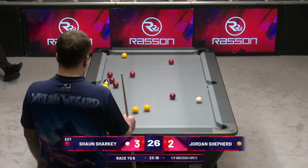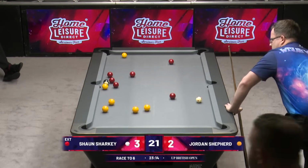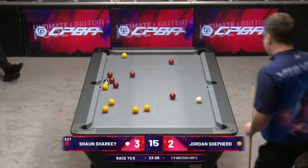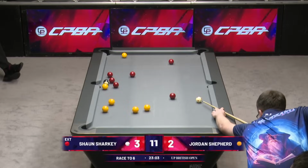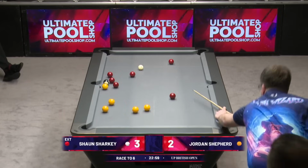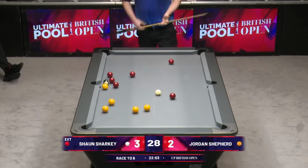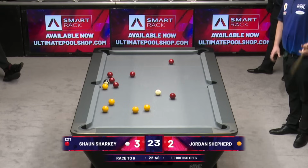In the meantime, Shaun Sharkey just had a miss that you wouldn't expect. Straight red into the bottom corner, hit the jaws. Now Sheppy with a great chance here to level this match. On the other side of the draw, by the way, Shaun Slarry and Callum Singleton is 4 each. I think Shaun Story's the only Englishman left in the main competition.